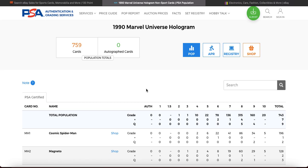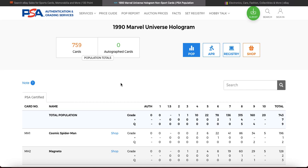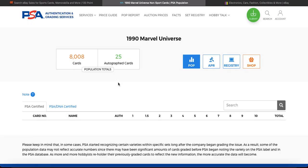So PSA 10 of the hollows are very scarce and very hard to find for obvious reasons. So if you've got one, good on you. But that's the breakdown of the 90MU set. Very interesting. I was going to look at Stan Lee and Captain America.